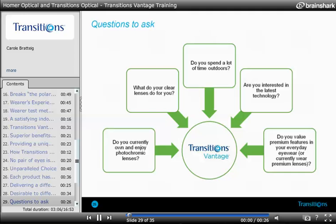Of course, there are also questions you can ask your patients to find out if Transitions Vantage lenses are right for them. Do you currently own and enjoy photochromic lenses? What do your clear lenses do for you? Do you spend a lot of time outdoors? Are you interested in the latest technology? Do you value premium features in your everyday eyewear? What other questions can you ask?